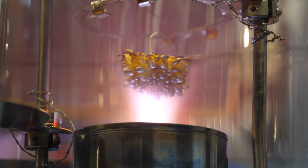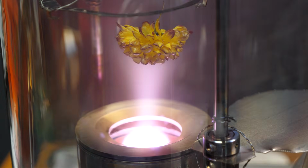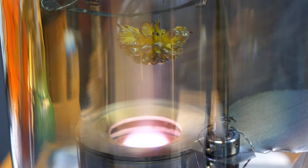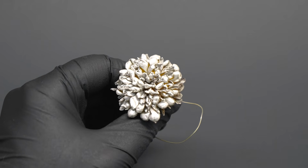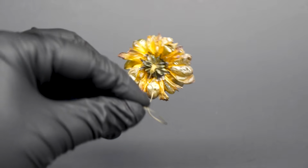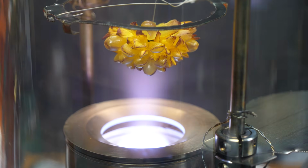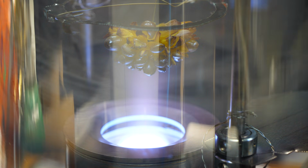I just set the power nice and low so that I didn't accidentally carbonize the petals, and just let them slowly coat in metal. I tried a few different ones, but silver and gold worked the best by far. Something interesting to note is that the metal is mostly deposited in line of sight with the plasma. If I turn the flower around, you can see the back is basically totally uncoated. It's almost like shining a light made of metal at it, and the uncoated bit is the shadow. It makes for a really weird and interesting effect.